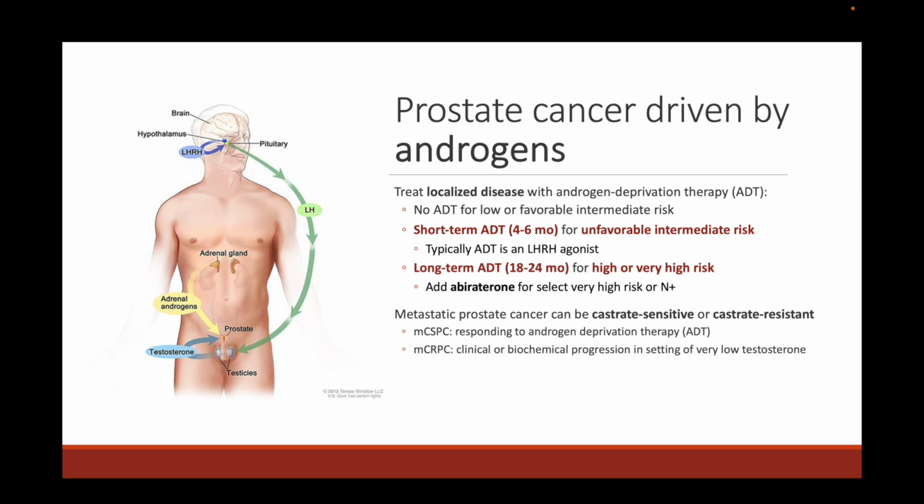And so some very smart people wondered, well, if testosterone acts as fertilizer for the prostate cancer, will it help if we actually suppress the testosterone? Will that improve outcomes for patients?